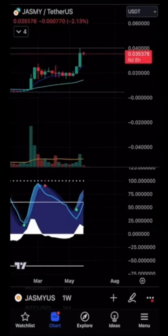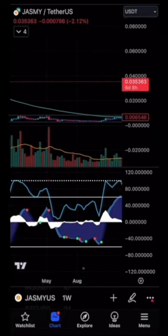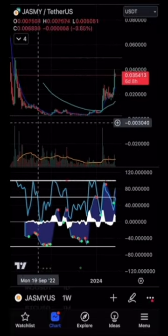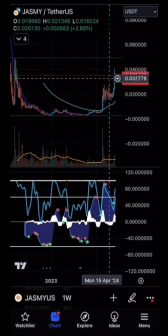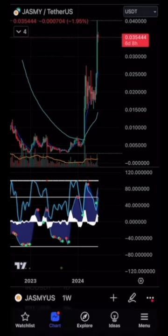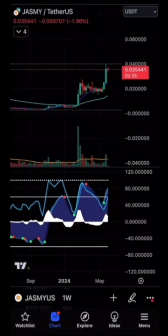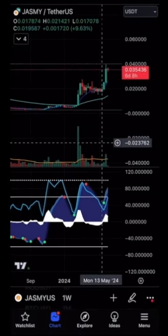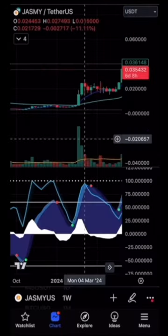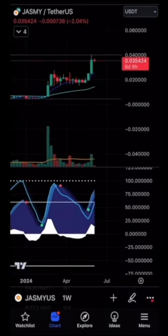We want to make sure we're trending above that line and not below it, because when we are below that line, as you can see, we are in a bear market. But when we break out over that line, that's when we go into the confirmed bull market. So this was a great setup here on May 20th. I think Jasmy has some room to run here into the coming weeks.